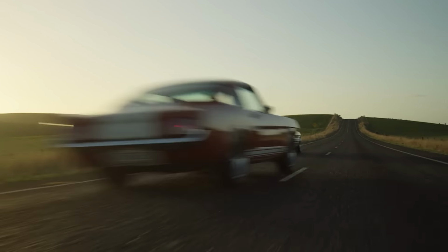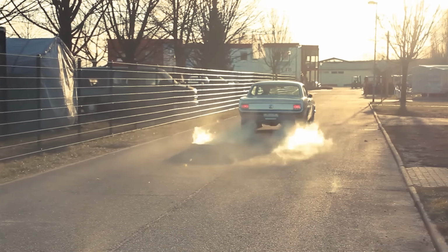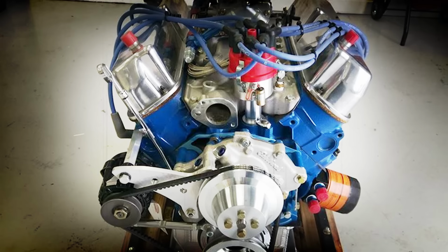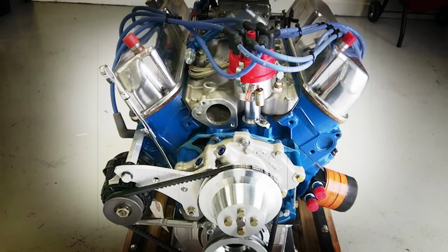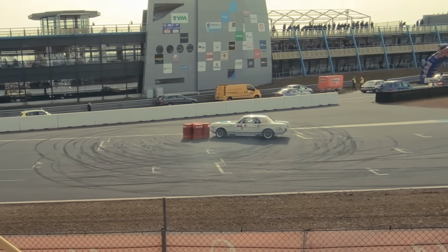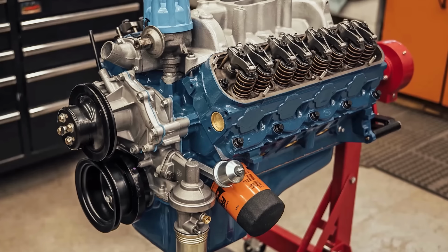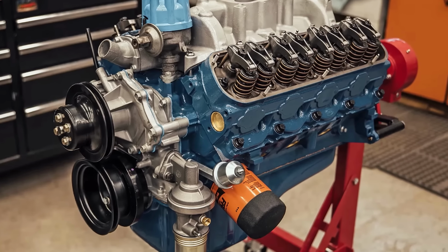Behind the rumbling exhausts lies another story of evolution, of being underestimated, of technical flaws, and of a climb to greatness that no one saw coming. Are you ready to uncover it? The journey to reveal the shocking truth behind the Ford 289 begins right now.